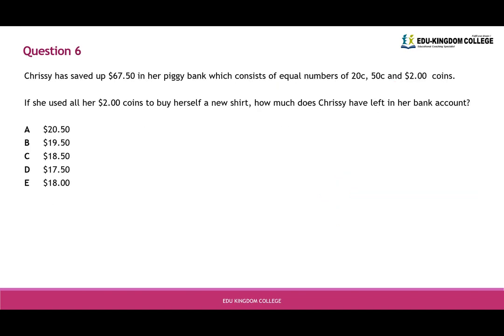Okay. Question 6. Chrissy has saved up $67.50 in her piggy bank, which consists of equal numbers of 20-cent, 50-cent, and $2 coins. So she used all her $2 coins to buy herself a new shirt. And how much does she have left? So we have to find out how many of each coin she has, or how many coins she has in total. We can also group them up into little packets, because we know that there's equal numbers of each of them.